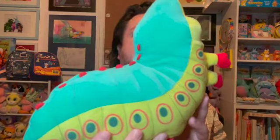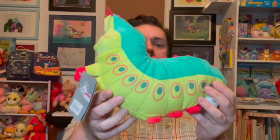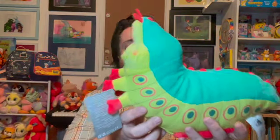All right, well, maybe I'm not into voices, but you know who this is. This is Heimlich from A Bug's Life. I really like A Bug's Life. It's a cute movie, very original, very early 2000s. He's kind of a big plush, super cute. But for $5, look at that face. I wasn't going to pass him up for $5, so he came home with me.